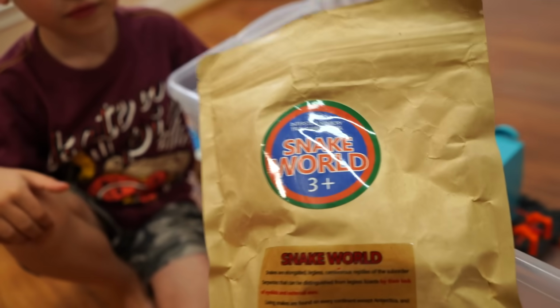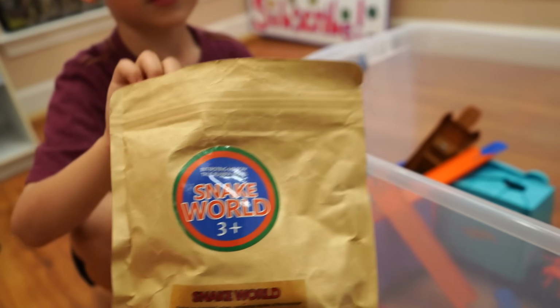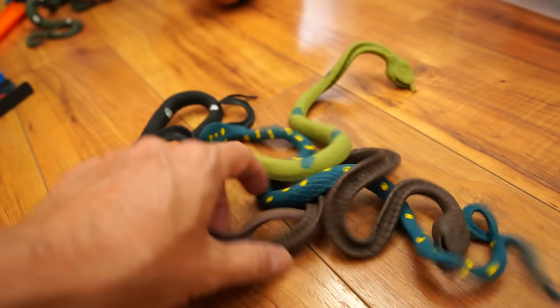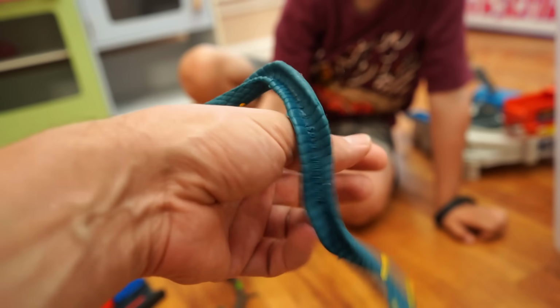What is this? Dude, dump it out. Wow, those are snakes. What are those doing in here, Evan? Crushed them. Okay, I'm not sure why we have snakes in the Hot Wheels City tub. They're not real snakes, are they, Evan? No.